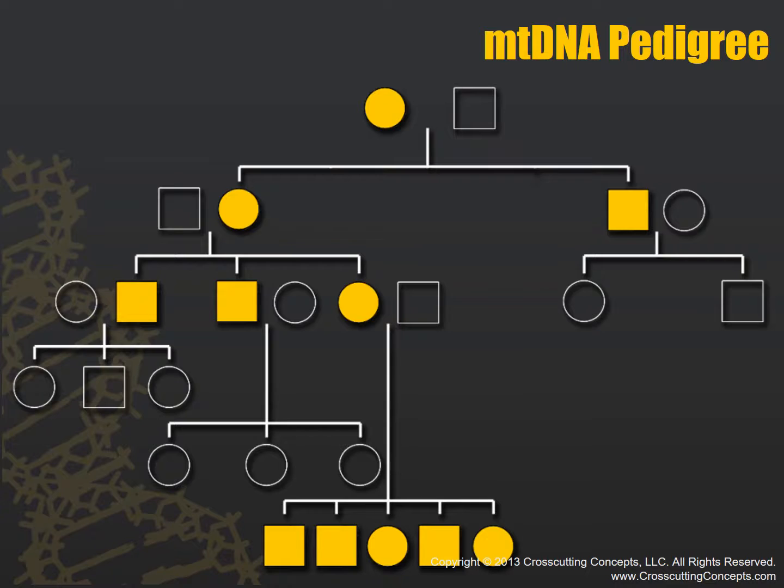So here we have a pedigree which shows the progression of mitochondrial DNA. At the top we have a mother who's a circle and a father who's a square. The mother has the mitochondrial DNA. She gives it to both her offspring. She has a girl and a boy. The girl will continue to pass it on to all of her offspring, and her daughter will pass it on to her offspring. But you notice that that passing down stops at the male.